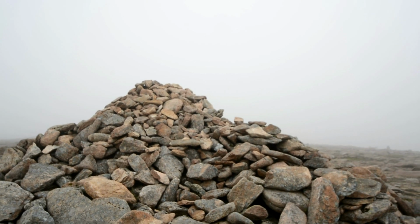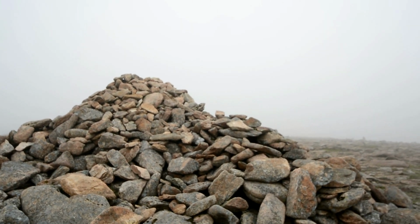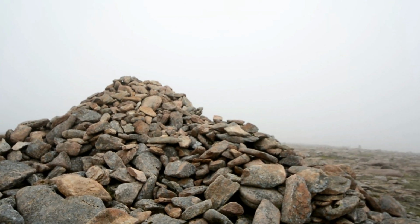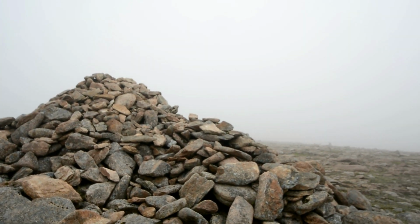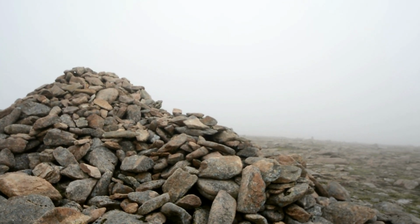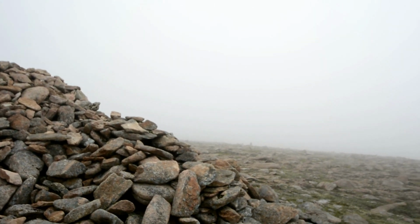I'll go to the trig point, have a sit down for 10 minutes and something to eat, because there's a wall there, and then head over to the top of Lang Ayre and see how I feel before I commit myself to the descent. So I'm going to go to the trig point and have some grub. Bye!